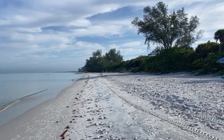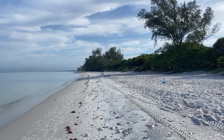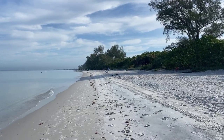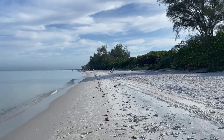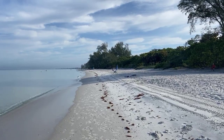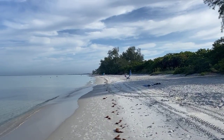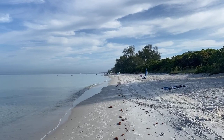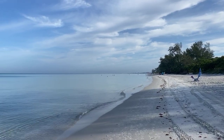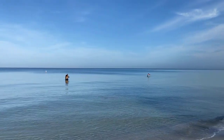This is Area 2 here. Next weekend, it's not going to look like this. Next weekend, it's going to be chaos. Don't even come to the beach if you don't like crowds and probably lots of loud music. Just a different crowd of people on holiday weekends, I don't know.